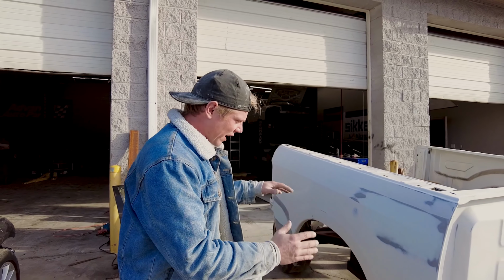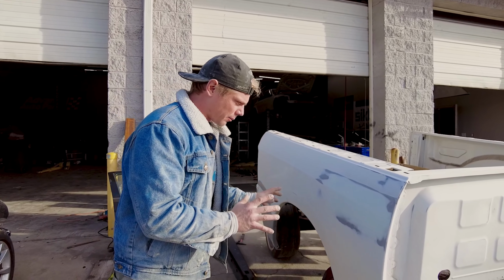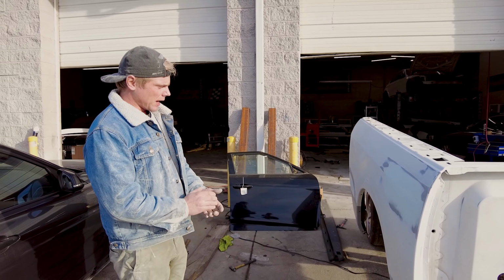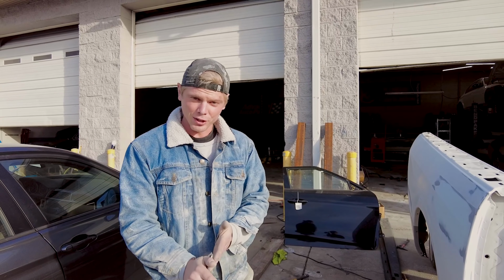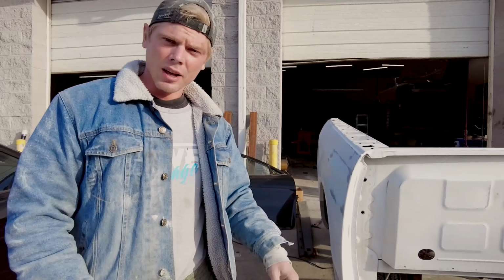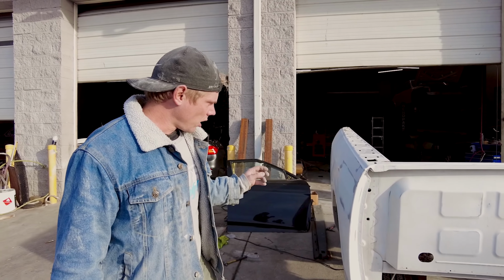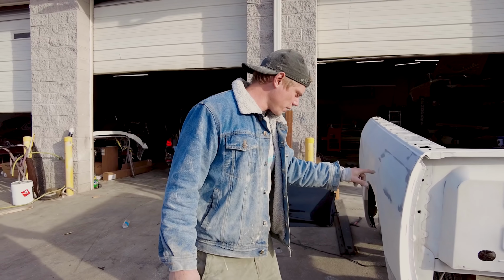So we got this thing outside, and we're going to go ahead and prime it. Paul's going to move his car so we don't get any overspray on it, and I think we're going to be good to trim this out today. Hopefully we can get this thing trimmed out, that way tomorrow, possibly even today, we can get it installed onto the truck. It's just a lot of body work like this right here.